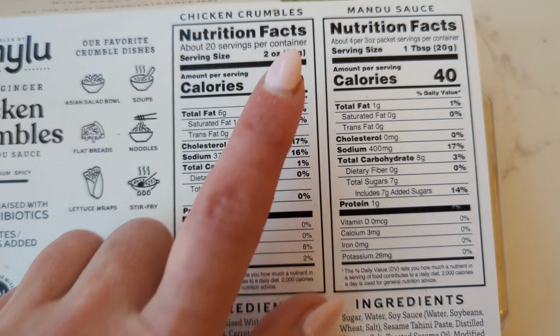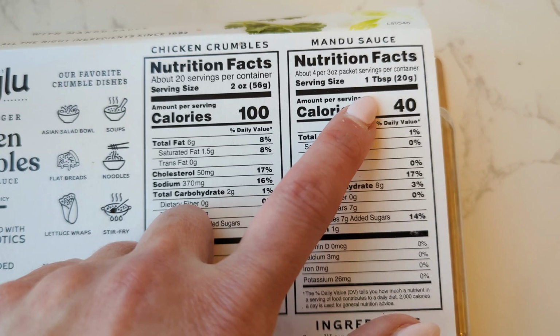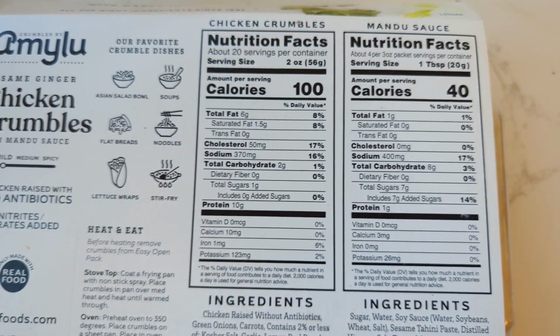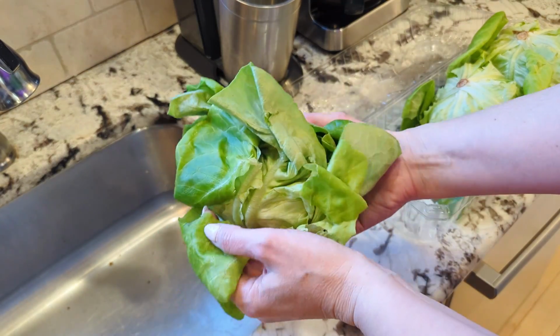Okay, next I had my Mounjaro lunch. I ended up having these crumbles. They are absolutely amazing with 10 grams of protein per 2 ounces. I had more than 4 ounces, so it was 20 plus grams of protein for my chicken crumble.